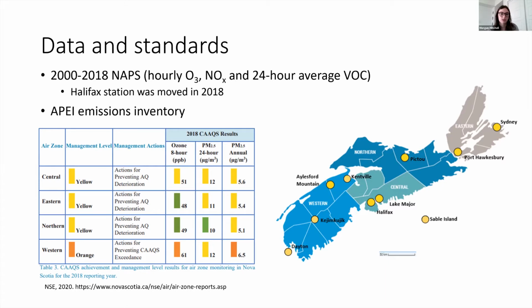The standard is 62 parts per billion of ozone for 2020, and that's going down to 60 parts per billion for 2025. So if we don't decrease our CAQS values in the Western air zone, we will likely exceed our national standards in the coming years. The only other data source I'm using for this presentation is the air pollutant emissions inventory for the NOx and VOCs. That's an estimate of all point source and non-point source pollution across the province.